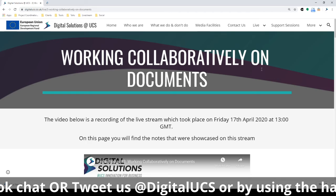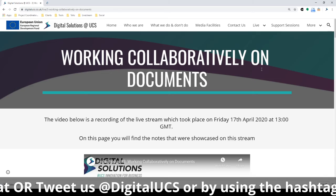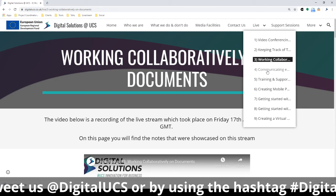But again, this was a tool to be used at a specific moment in time, i.e. different people, different locations, all coming together to work on a particular document or piece of work.